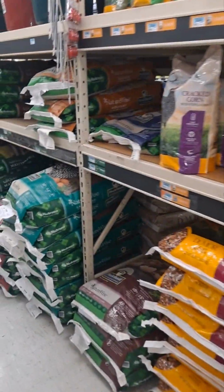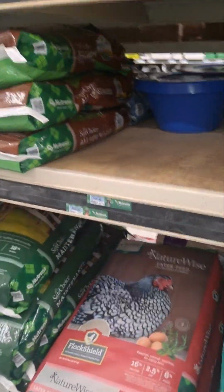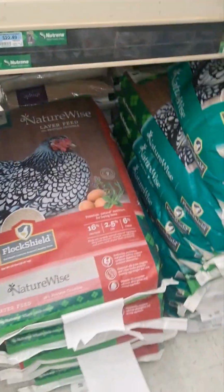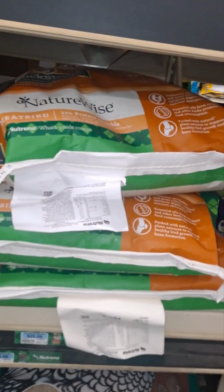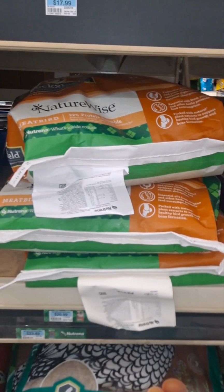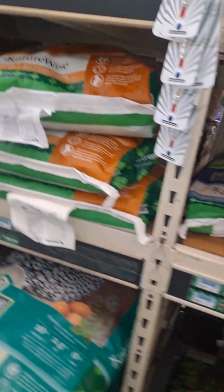There are two brands that I stick to pretty regularly. I don't like switching feed around on my chickens. Nature Wise is one of them. Meat Bird Feed is one that I buy when I'm raising meat birds. Looks like they have 3 bags in stock. That is very shocking. They usually do not have any.